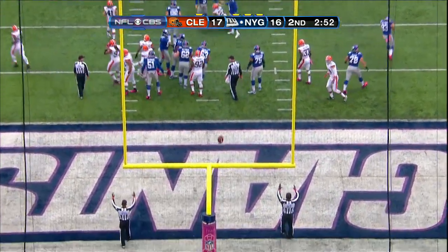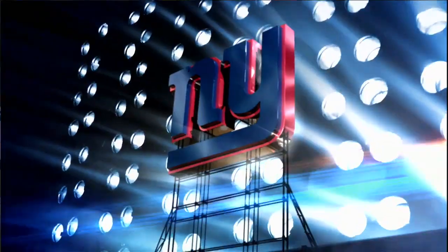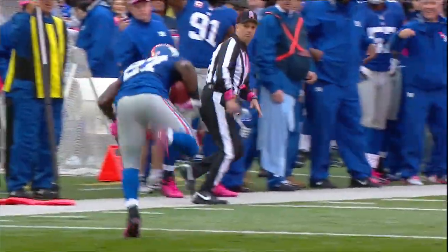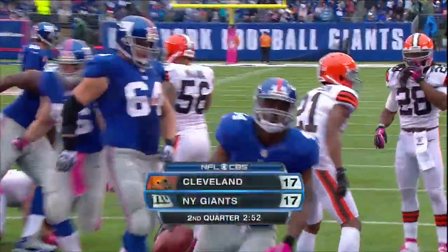Extra point is good, and with 2:52 to play in the first half, the Giants pull even. Stevie Brown with the interception, returned it all the way to the 40. Didn't take Eli Manning long to find the end zone. Ahmad Bradshaw scoring the touchdown. We're tied at 17.